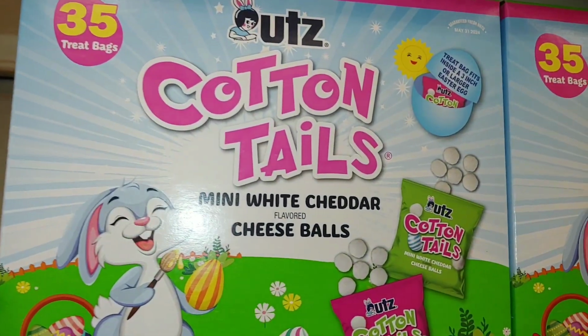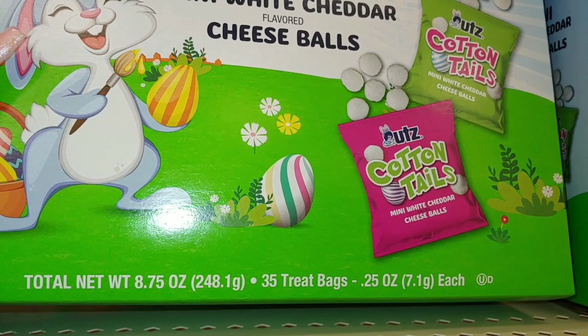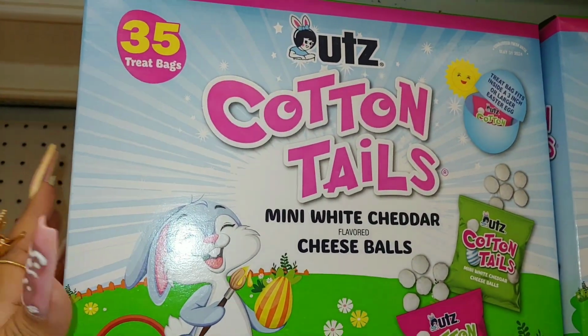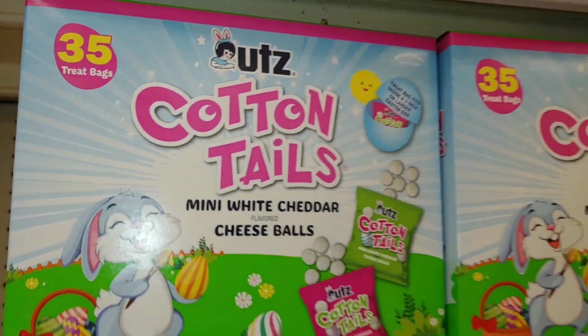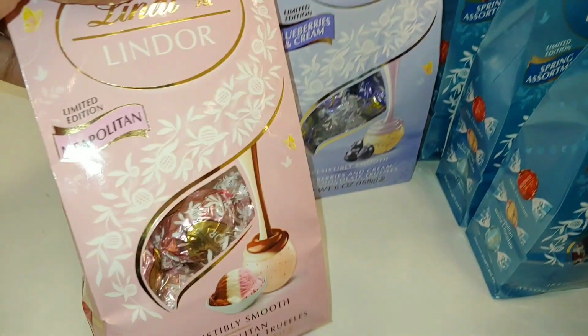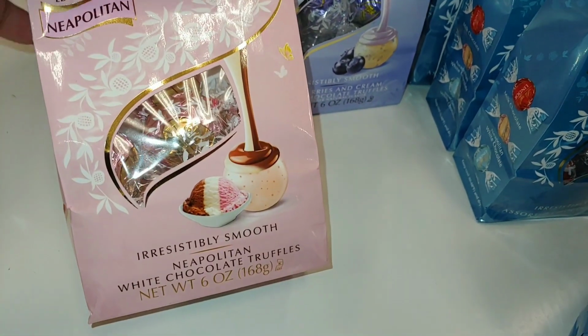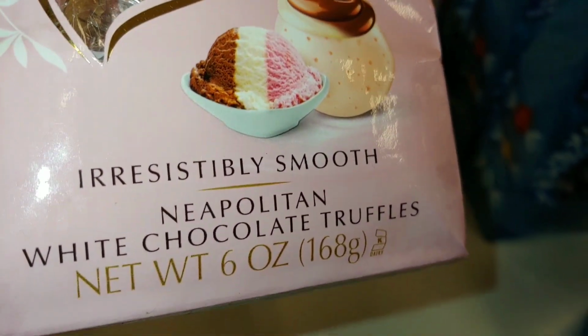And then they have the Cottontails mini white cheddar cheese balls, or individually wrapped little packages, 35 treat bags for $6 by Utz. They have Lulin Doors. They have the Napolitan limited edition, however you want to say it. There it is, irresistibly smooth.